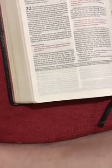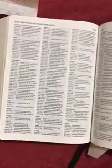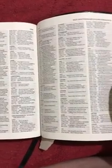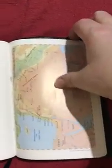Here at the back of the book, at the end of Revelation, you see there is a dictionary and concordance, and it's not overly comprehensive. It's not real long, but it highlights the most common words that people are going to want to look up. And so that's really all it needs. And then here at the very end, there are a few maps. They're printed on a thin cardstock. It's glossy, so you can see the quality of the maps in here.